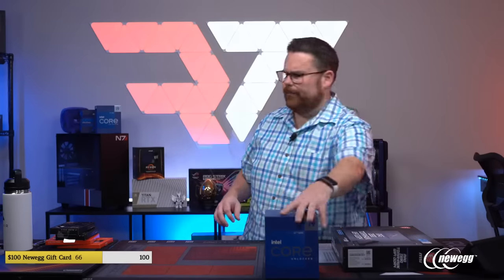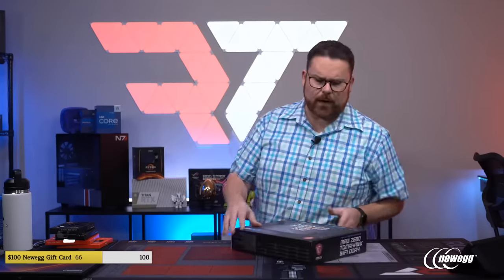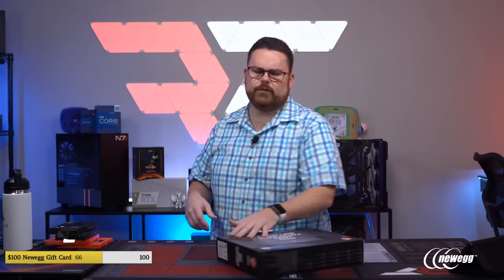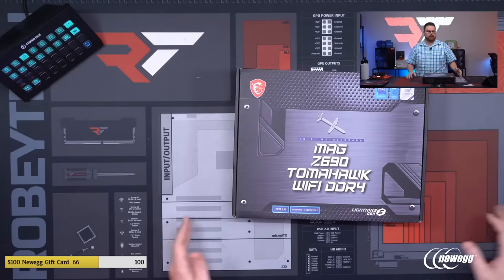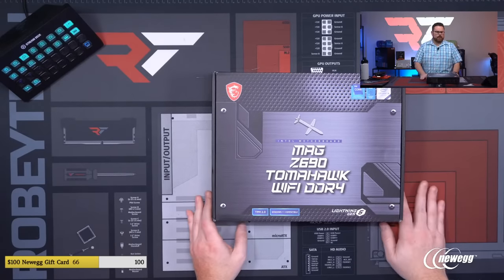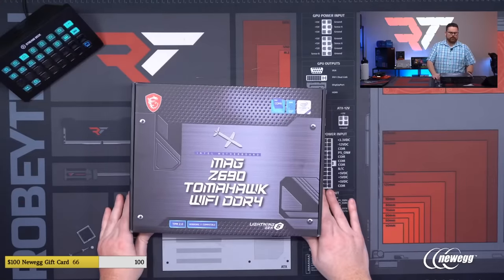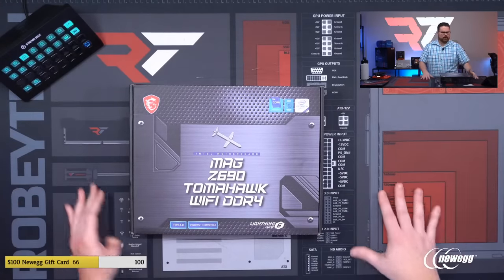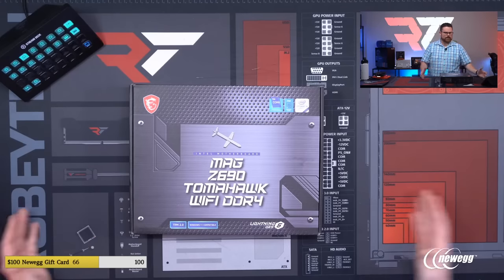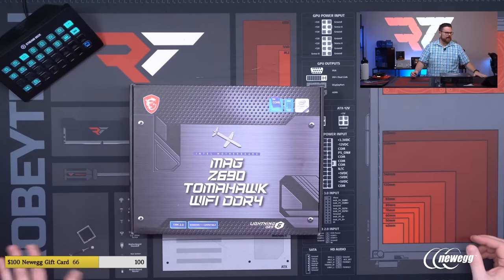Okay, here we go. Now, this is always the interesting thing. I will tell you, as somebody who's built a number of 12th gen Intel builds. By the way, huge shout out to Josiah, who took the time to center the Robeytech a little bit more. So now it's all filled and you get the actual logo and stuff.